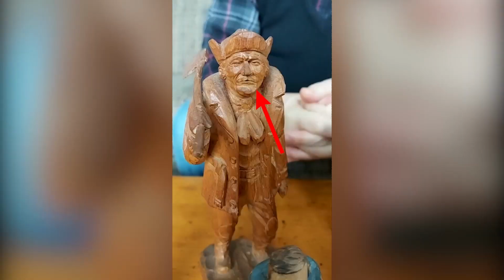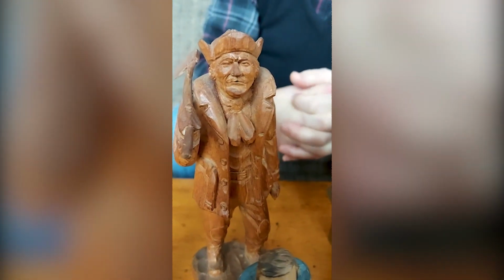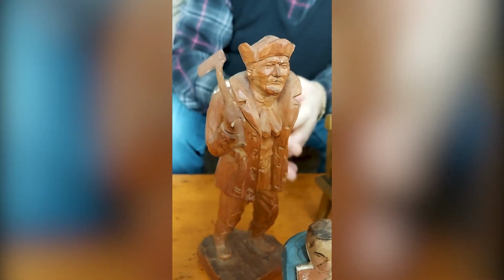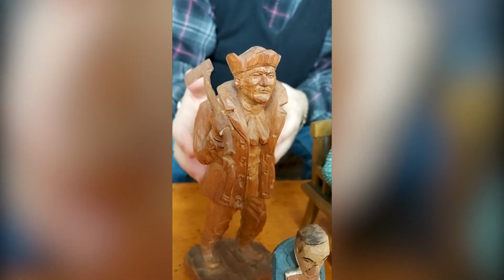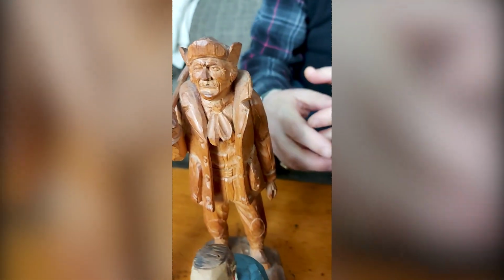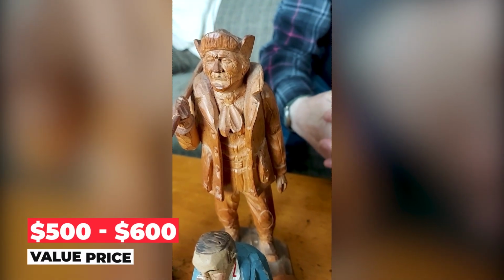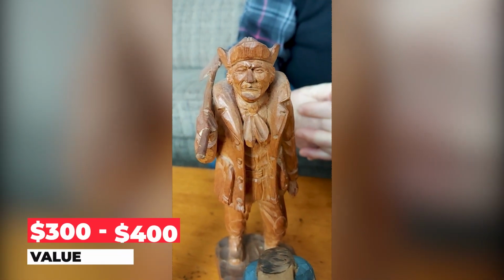This one next to him, you can see is quite detailed, but not painted. Now this is a character out of Port Joli in Quebec. They carved a lot of figures similar to this: men out in the woods, fishermen, all different kinds of characters who are at work. And this particular guy is a woodsman. Now these two characters, the waiter here, likely somewhere in the $500 to $600 range, maybe a little higher. This particular woodsman, probably about $300 to $400.